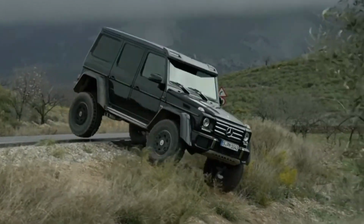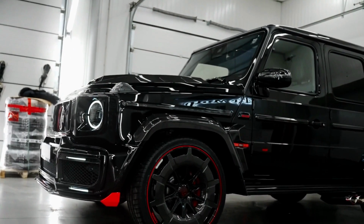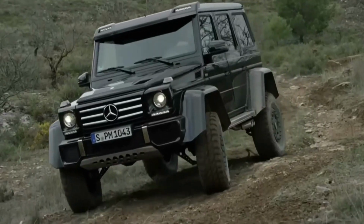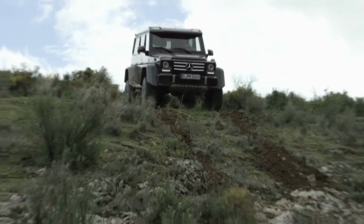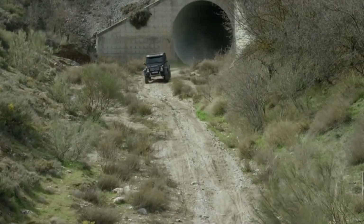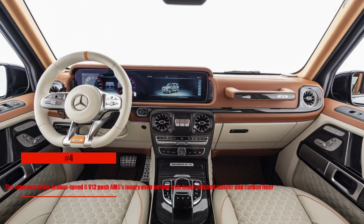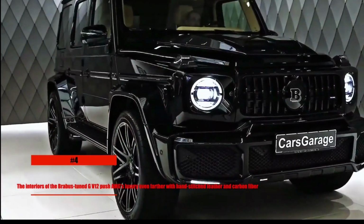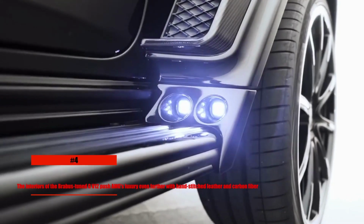With a 3.9-second 0 to 60 mile per hour pace, the 2021 AMG G63 from the Mercedes-Benz stable is already under the 4-second threshold. But the GV12900 version from Brabus manages to make it even faster by 1/10 of a second. Number 4. The interiors of the Brabus-Tuned GV12 push AMG's luxury even farther with hand-stitched leather and carbon fiber.